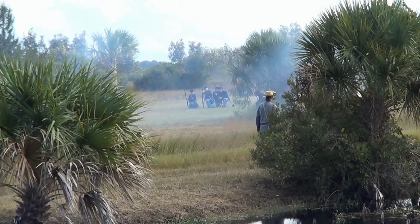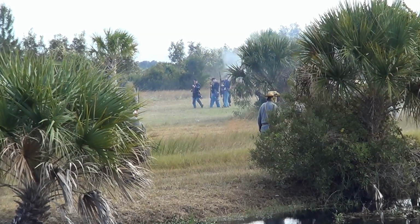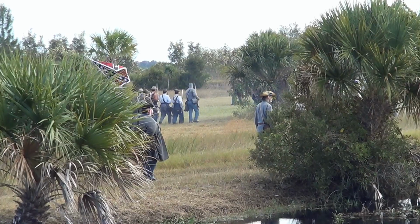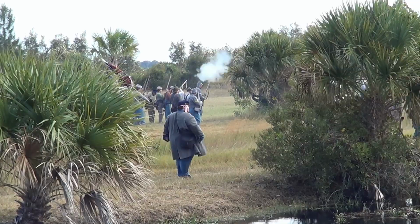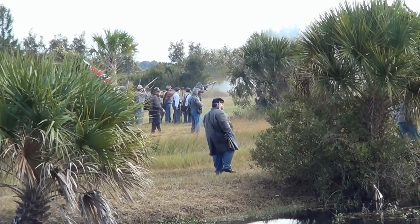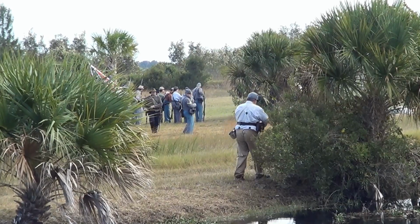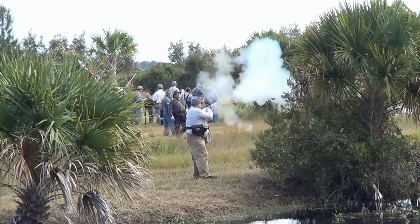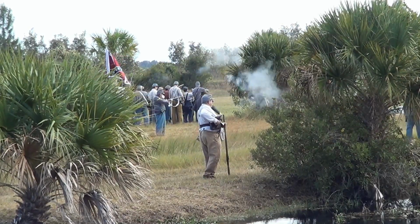And the cat calls, if you will, of the troops trying to intimidate the enemy by sheer psychological warfare. The rebel yell, as we call it. Another one of our snipers with a heavy rifle.